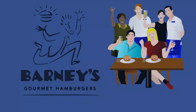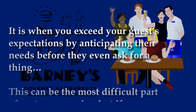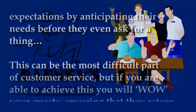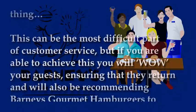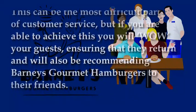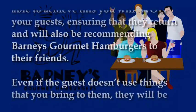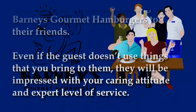Here is the definition of excellent guest service. It is when you exceed your guests' expectations by anticipating their needs before they even ask for a thing. This can be the most difficult part of customer service, but if you are able to achieve this, you will wow your guests, ensuring that they will return and will also be recommending Barney's Gourmet Hamburgers to their friends. Even if the guest doesn't use things that you bring to them, they will be impressed with your caring attitude and expert level of service.